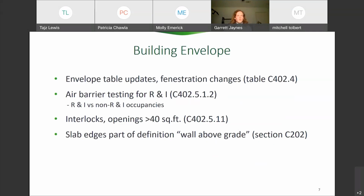Air barrier testing is required for R and I occupancies in some instances now, C402.5.1.2. They must do dwelling and sleeping enclosure unit testing. Batch testing is allowed for anything greater than 8 units. And then if you're not an R or I occupancy, you meet the thermal envelope testing through 4.2.5.3, which is another testing method.